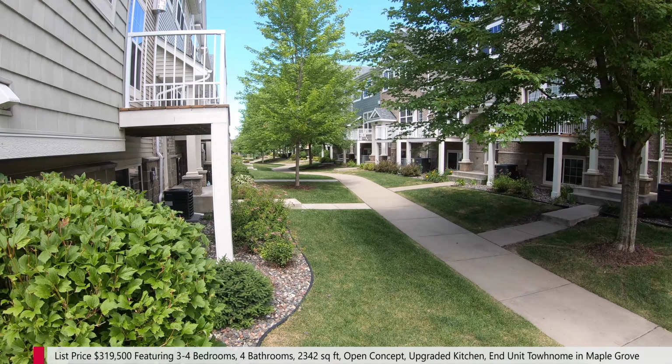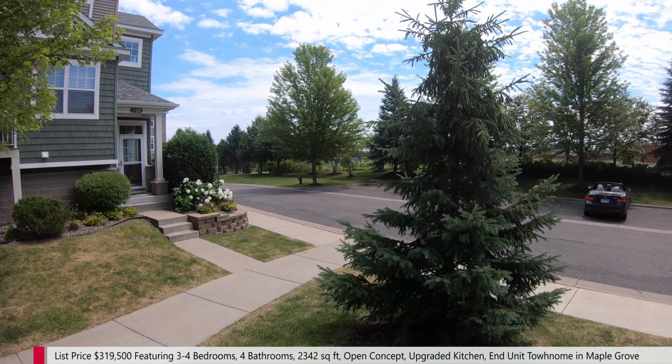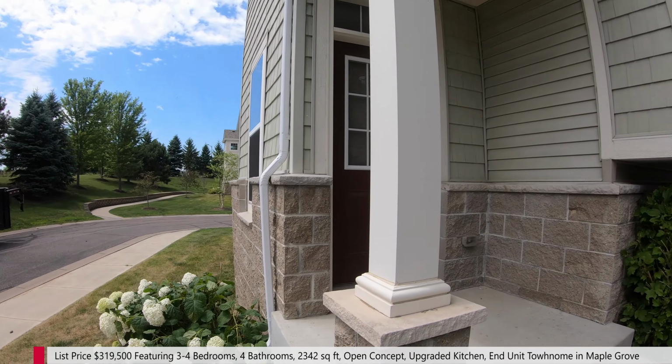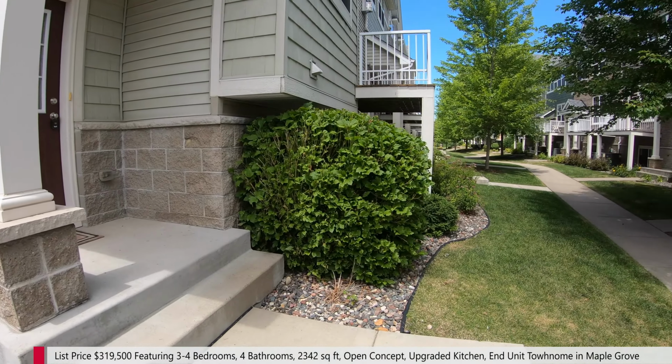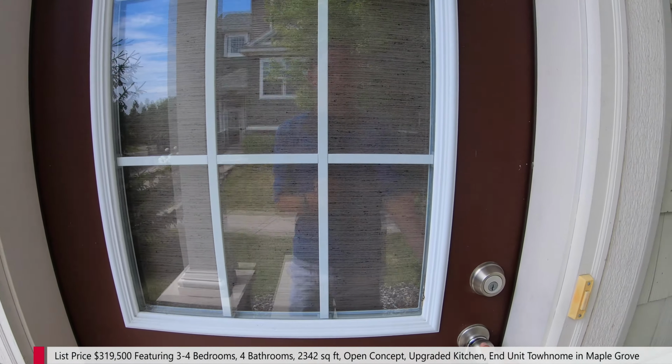All right, before we jump in, I'm just gonna show you a little tour of the outside here. You'll notice a nice sidewalk area with some other townhouses. You've got the guest parking right across the street over here. It is an end unit townhouse too, so you'll notice no one on the side of you, always nice. All right, let's head on in and check it out.